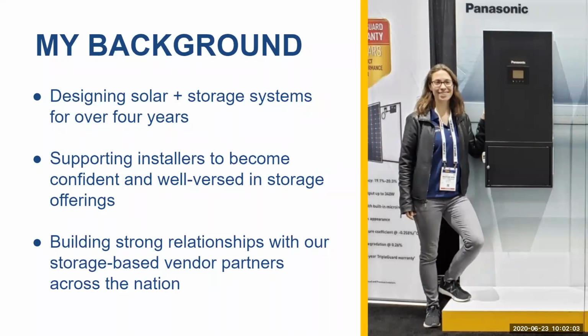My goal at Soligent is to help installers and installers' customers, the homeowners, understand how storage works and why storage is good for your home. I do this by hosting these webinars that are hopefully digestible to anybody interested in learning about batteries, as well as connecting our vendor partners and the applications engineers from each brand with people on each project, to ensure that the products they're using will work for their application and work the way they expect.